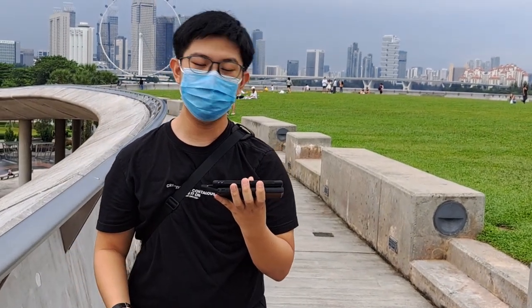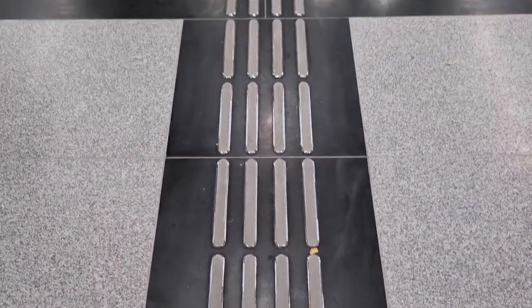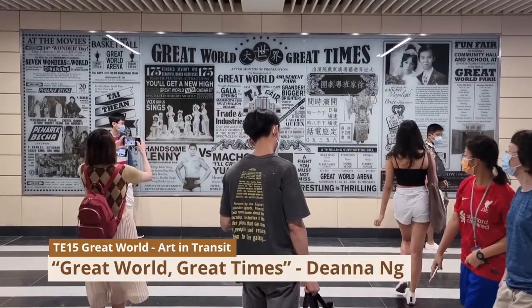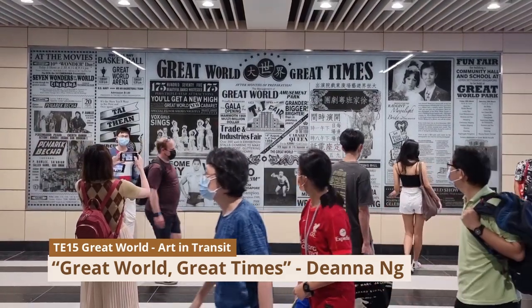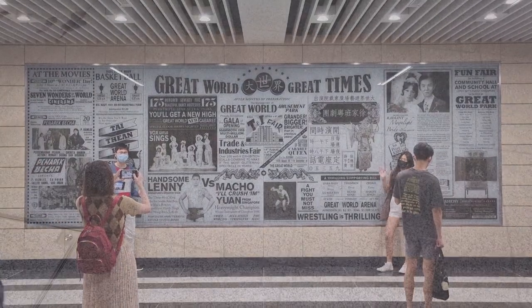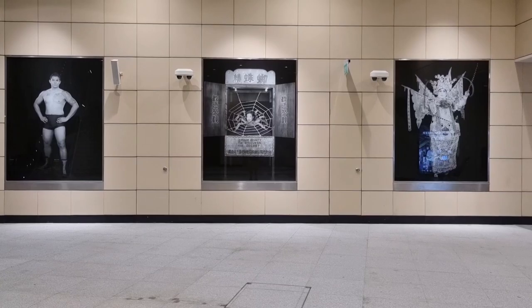And I think LTA did an incredible job capturing what this place was like back in the day, with yet another eye transit piece, Great World, Great Times, which looks like a giant newspaper showcasing various activities and events that happened throughout the course of the park's history. There are also posters showing wrestlers and Chinese opera performers.